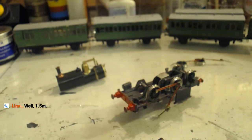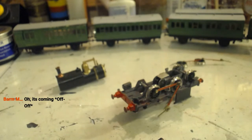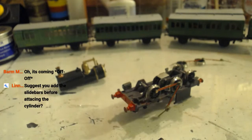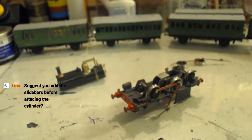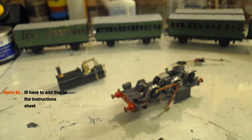Going to be probably about 2 metres long in the end, well 1.5. That's quite long. Oak Hill isn't quite that long. Suggest you add slide bars before attaching the cylinder. I mean, maybe that would be a good idea, but that would require measuring and getting it right.